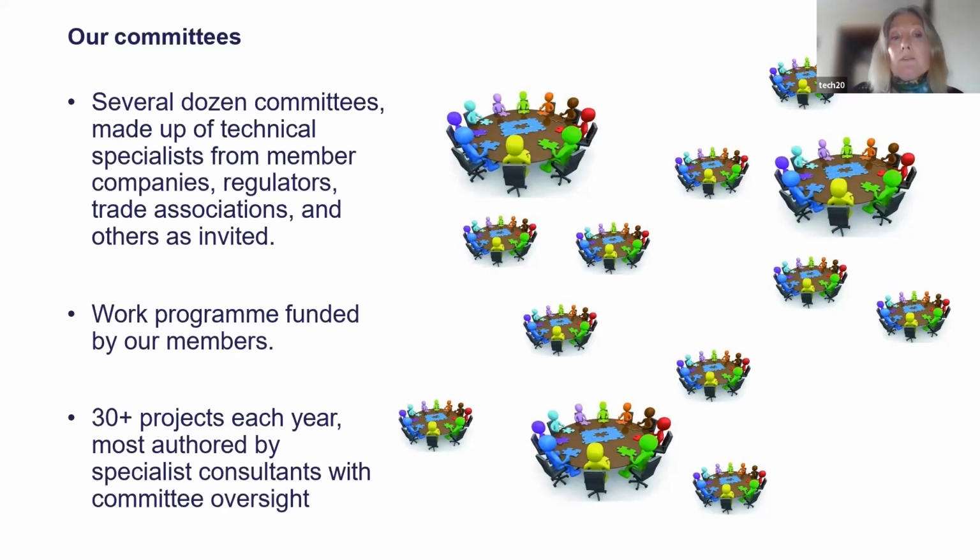Our work programme is funded by our members. We currently have over 40 technical partners funding that programme. Every year we have between 30 and 40 new projects, so new topic areas. These are delivered by specialist consultants that we appoint, whether it be a research report or guidance documents. So we work with the committees, the committee members and consultants to deliver on each piece of work.